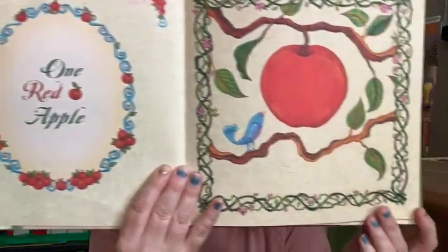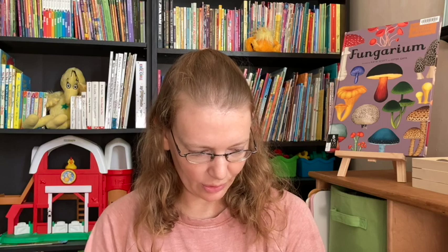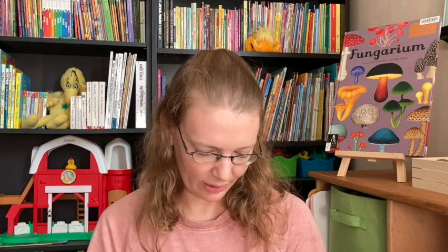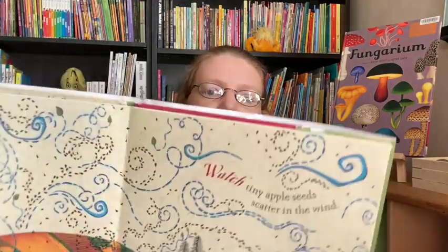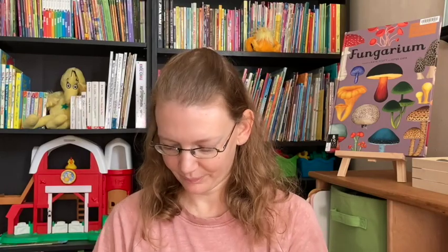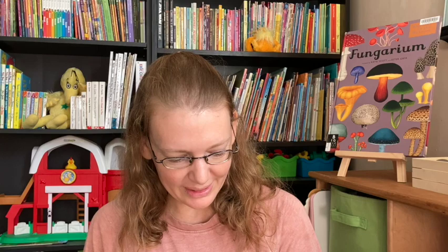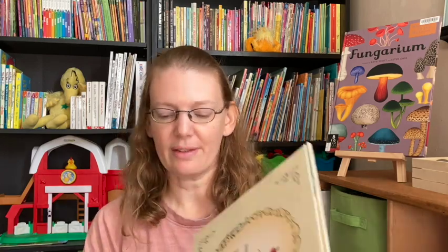This one is called One Red Apple. I thought it was really cute. It starts out with one red apple. And it just talks about buying an apple from a stand, enjoying a country red apple. It says, watch tiny apple seeds scatter in the wind, which I don't think I've ever seen apple seeds blowing in the wind, but maybe. It says, see small sprouts peek out from the earth.